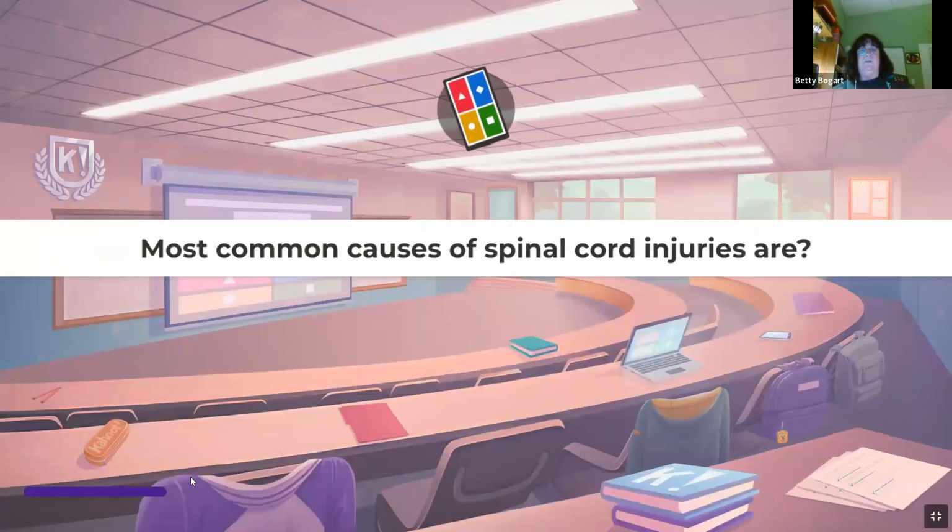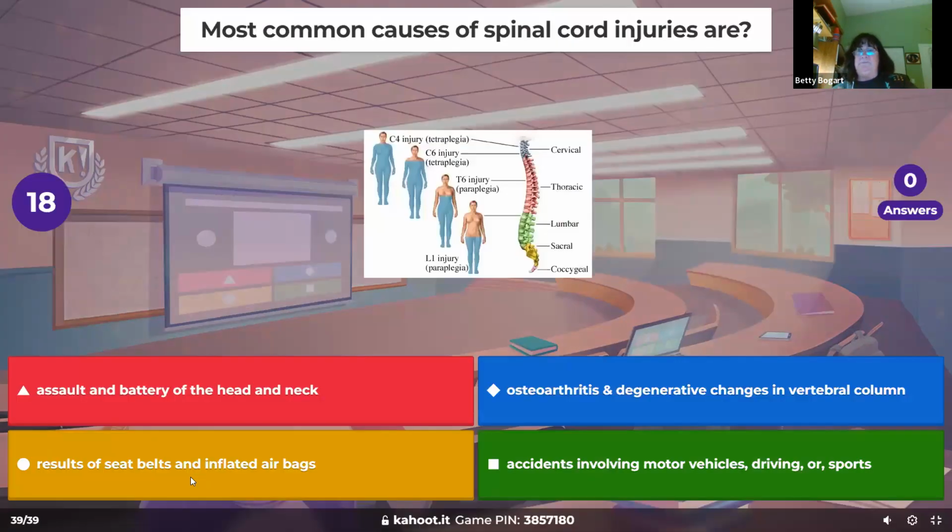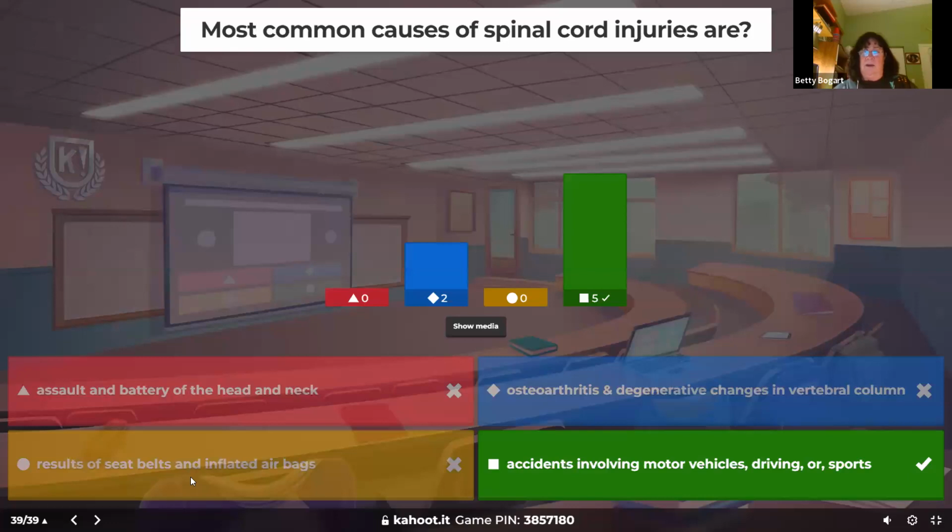And last question. Most common causes of spinal cord injuries are what? Accidents with motor vehicles, always, driving or in sports. Those are the big things you see.